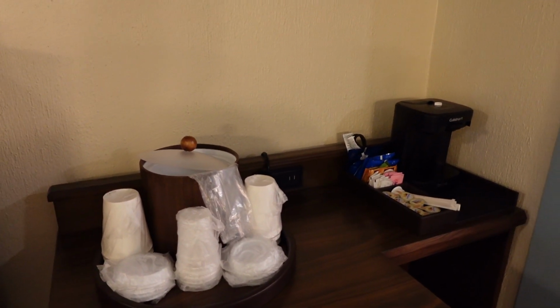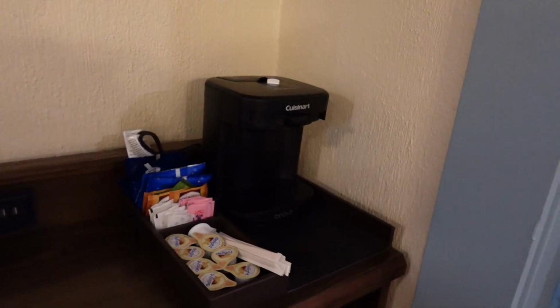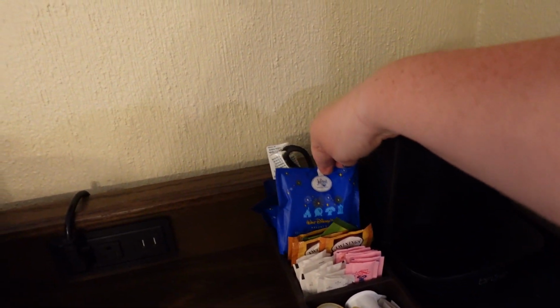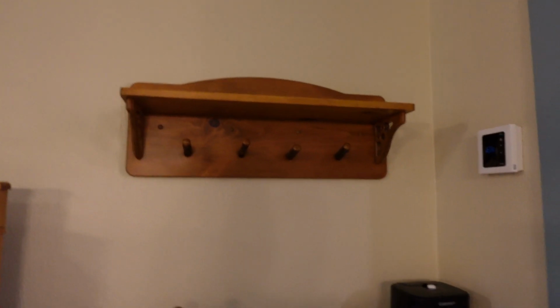And then right here is going to be your little kitchenette area. You only have a coffee maker here, which is going to be the single cup, and then you get Joffrey's coffee, which is the coffee of Walt Disney World. And then you can hang your bags or store some things up there. You also have some more shelving right here that would be great to store.